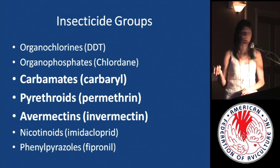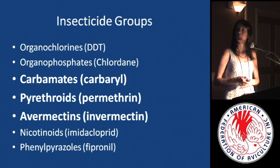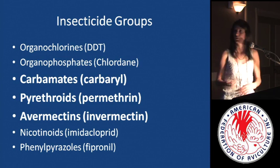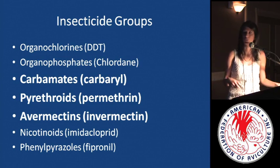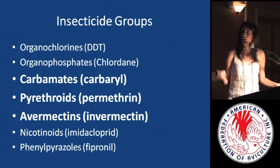And then your avermectins. I spelled ivermectin wrong there, sorry about that. Ivermectin, I think we're all familiar with. We use this as an injectable for a lot of ectoparasites and also internal parasites. So these three are essentially non-toxic to our birds. And if you're going to use any insecticides in or around your aviaries, these are the three you're going to want to stick with.